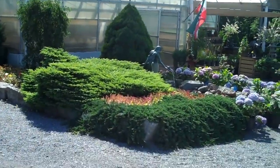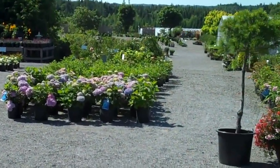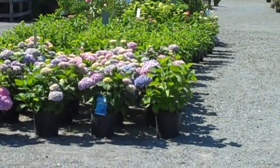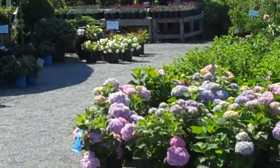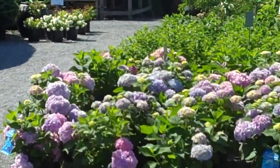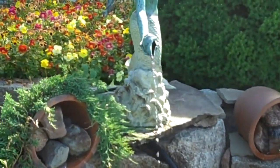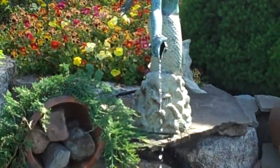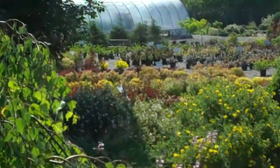Stop number 2 is Canada Green in St. George. My favorite garden center. I love to come here at least 2 or 3 times in the summertime. Always manage to find something that's very reasonably priced. I often wished I could afford some of the lovely statuary that they have here for the gardens. Mermaid here dumping a shell with water into the little pond.